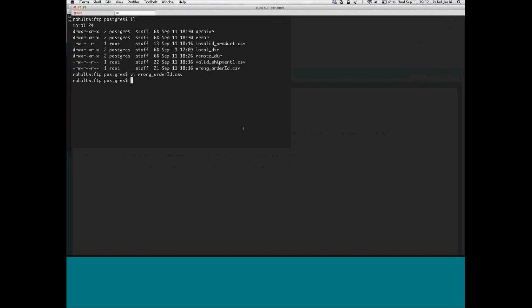So whenever they are ready with the shipment, they'll place that file onto that FTP server in a particular designated location. In my case, I have configured this FTP server, and the directory that is expecting the shipment file to be placed is remote dir. If I look into remote dir, right now it's empty.